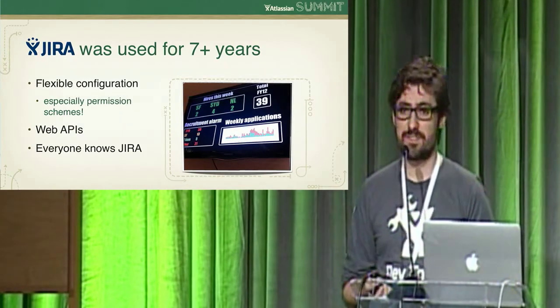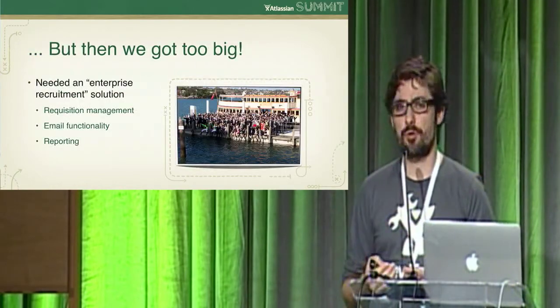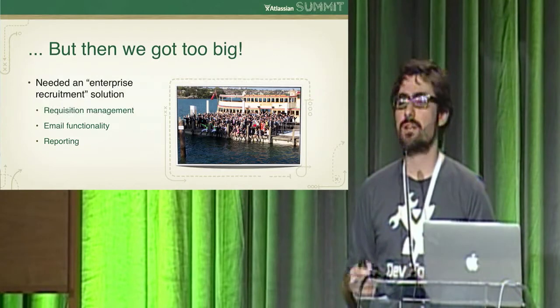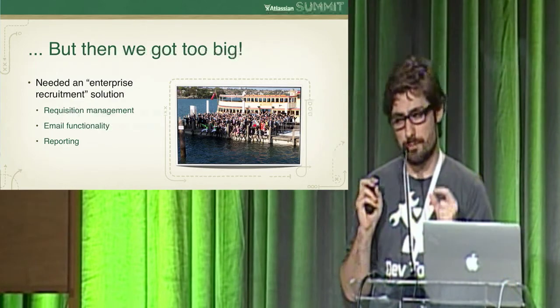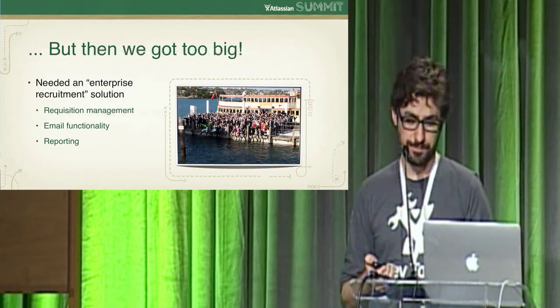However, Atlassian got too big. And as we started to get in surplus of 50, 100 applications a week, we started looking for an enterprise solution in recruitment to do all the niche recruitment features that Jira didn't do out of the box.